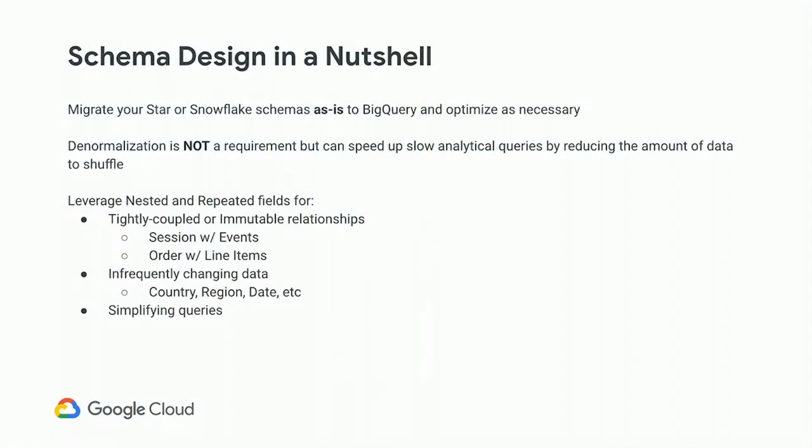Now, once we have a strategy for loading data, it's time for us to think about, well, how do we want to design our schema? In general, I find that customers will overthink this step up front. They'll think about, like, well, let's redesign everything for BigQuery. It's a new system. Maybe I need to denormalize everything. But in general, the best practice is actually to migrate your star schema and Snowflake schema as is, and then optimize as necessary. This enables you to find what may not run as quickly within BigQuery, and then optimize it after identifying those gaps. Denormalization is not a requirement, but it can speed up slow analytical queries by reducing the amount of data that we have to shuffle.